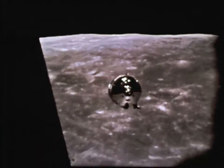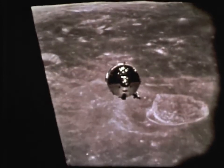In the command module, Young turned the switch off, then on again.